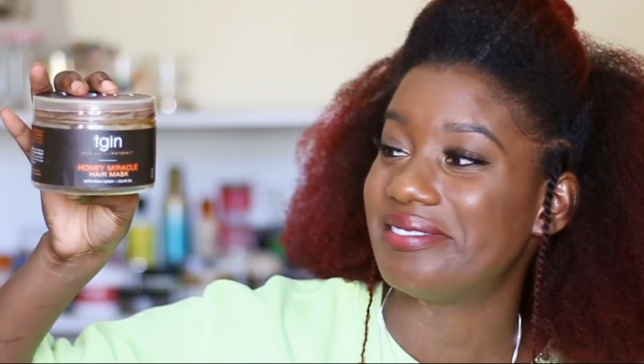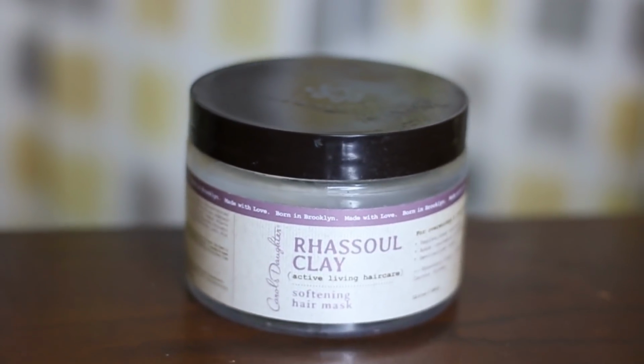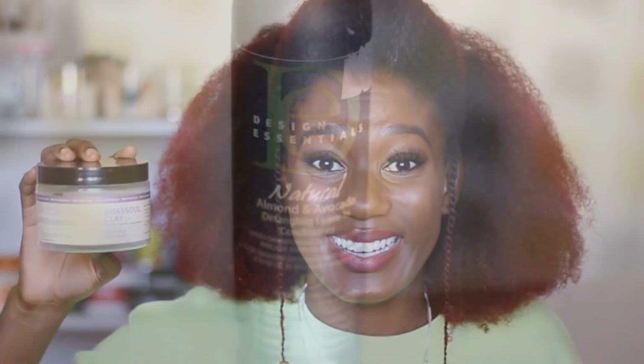This was one of my favorite deep conditioners for a long time, but you know, time goes on, you meet other products and, sorry, it just got left behind. Carol's Daughter Rosalee Softening Hair Mask. Oh, yep. This product is the reason I stopped using the TGIN because this is protein free as well, but this is thicker. I just love it a lot more.